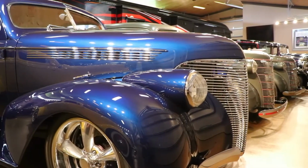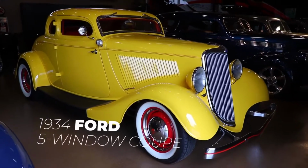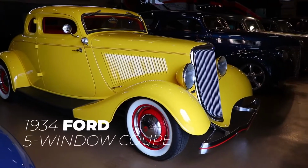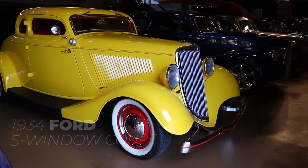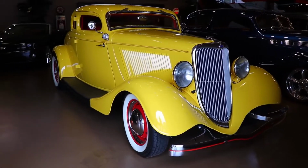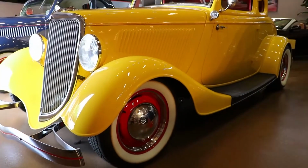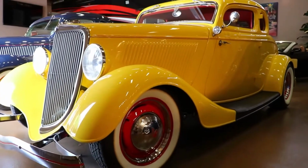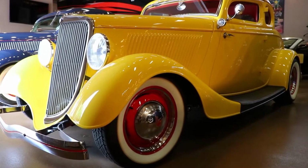Next to it is a 34 Ford 5-window coupe that I bought from a friend of mine who is now deceased, and I bought it from his wife. And I promised his wife that this and another car, I would never sell them. So my promise is good. I still own it. This is a really unique looking car.